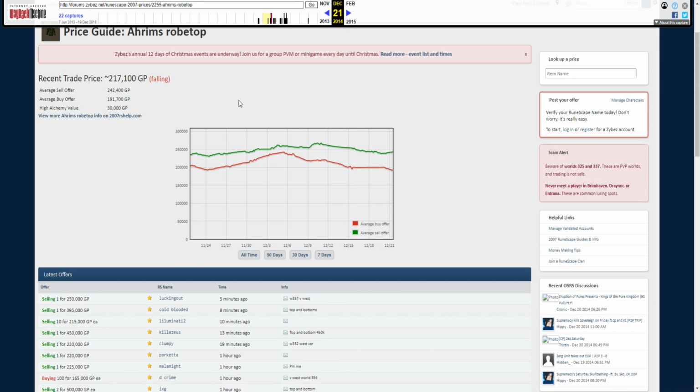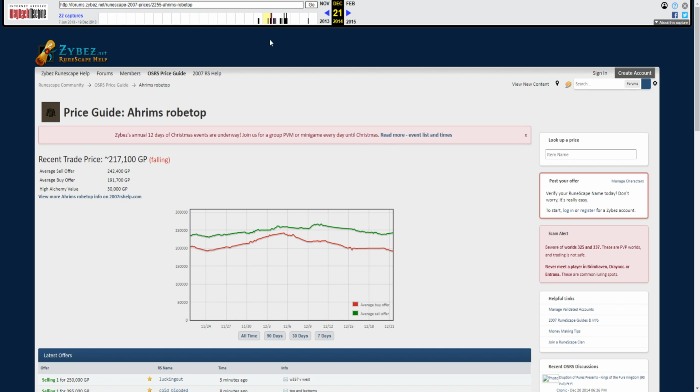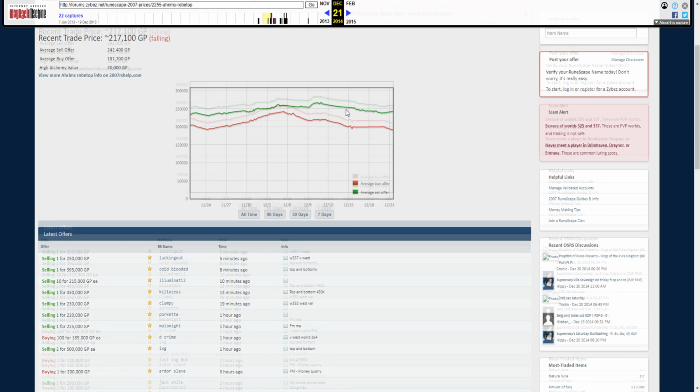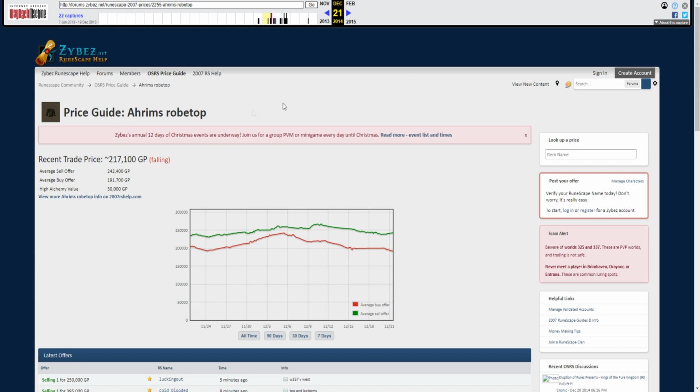Next up here we have the Rim's Robe Top. Now unfortunately it's kind of difficult for me to search up individual items, so I'm kind of using the most traded list and kind of switching between dates to get links to click on. It's a bit awkward, but at least we do have some information here.